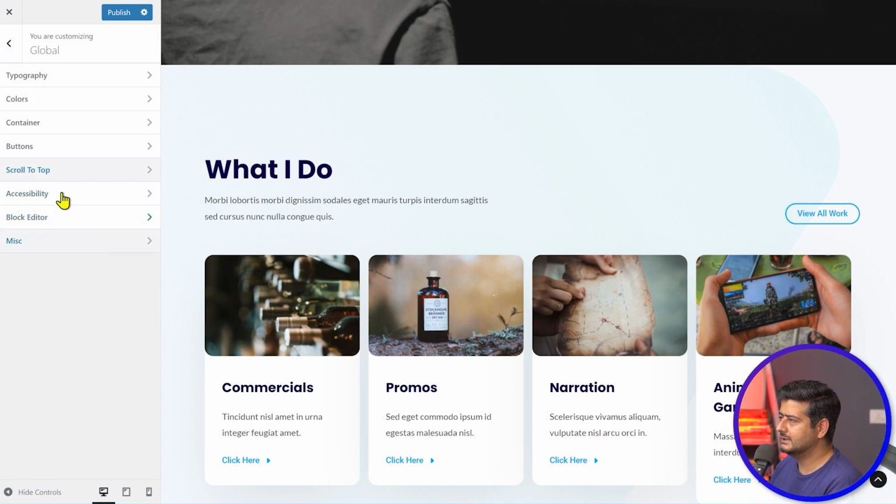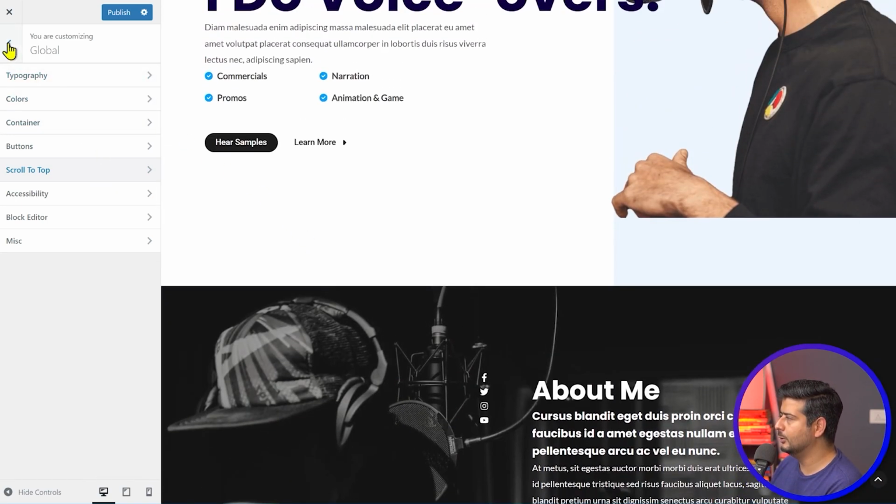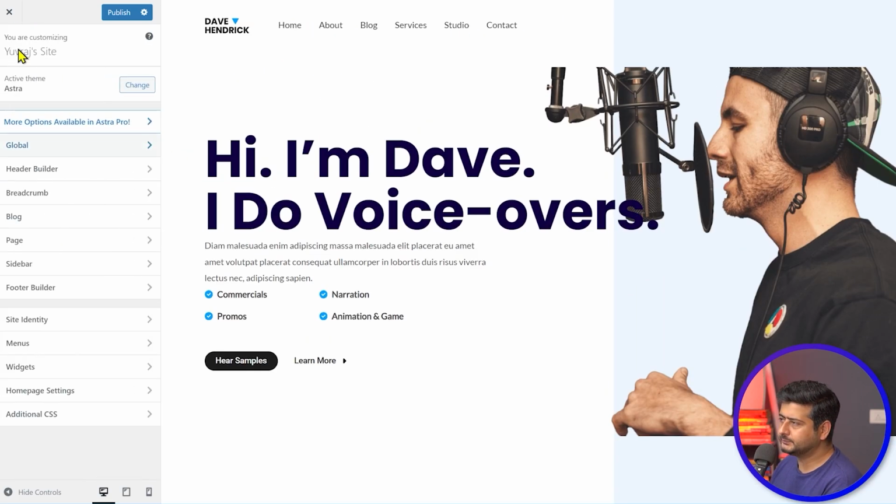Accessibility and block editor and miscellaneous are not really important for this customization part. We'll look at this maybe later in the video, because most of the cosmetic changes we are doing were covered in these areas in the global department. Going back here, we've covered the global settings completely. Let's first go to the blog section, and we'll not go into the breadcrumb because it's not as important as the other areas here.